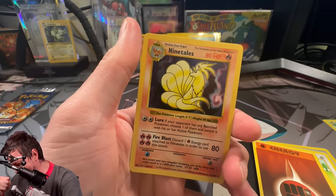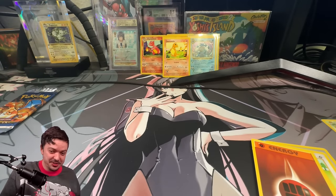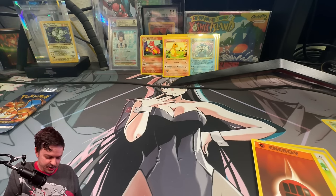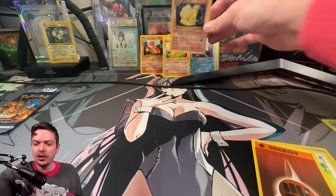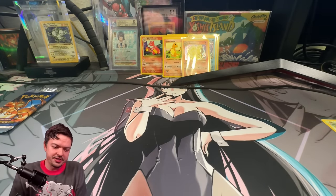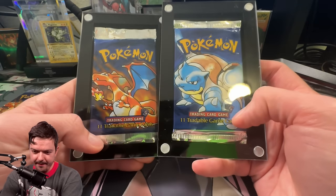I saw the red. Ooh, I saw the red. Ninetales. Yo, we got like the worst holos. Damn. Now the question is, do I open the other two? I kind of want to. Because I'll be real with you, I'm not going to sell them. Do I just rip the Band-Aid off? Do I do it?